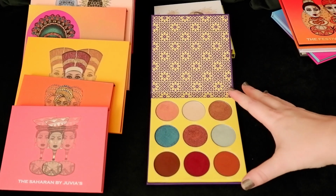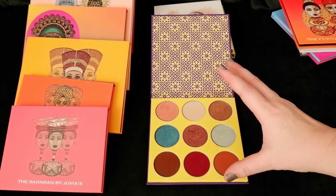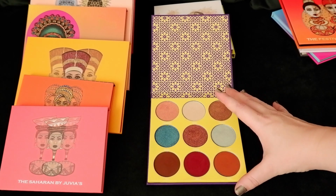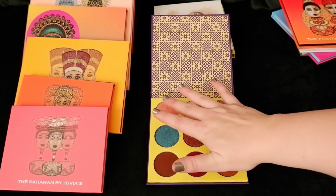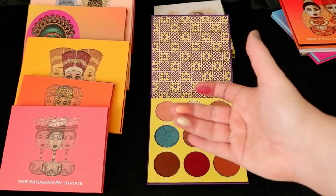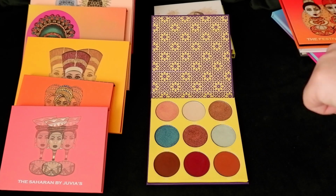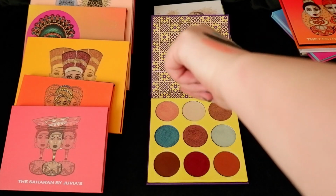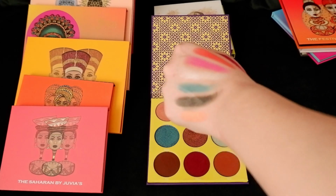This is a very spicy palette though. It's very warm toned. I'm not a huge fan of warm tones, but I feel I can really make that work for me, especially because this peach shade and also this shade here are both duochromes. They both have a bit of a flip to it. So those are really, really stunning, and that's why they work really well on my skin tone.